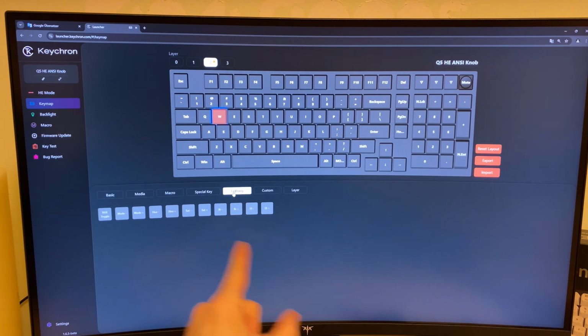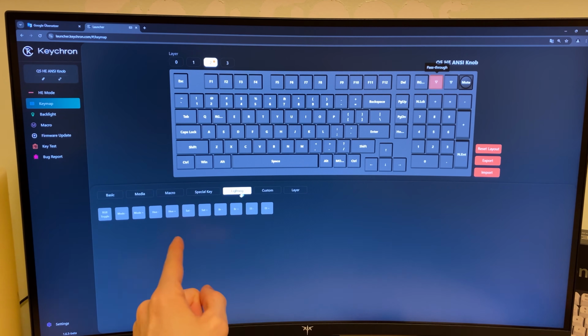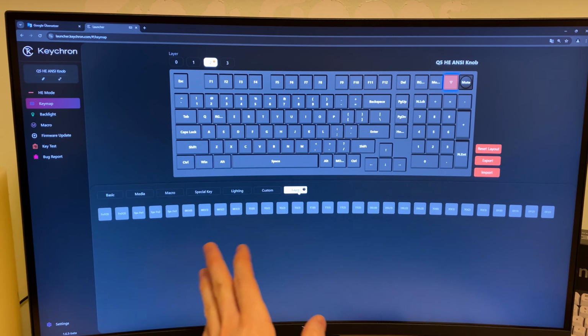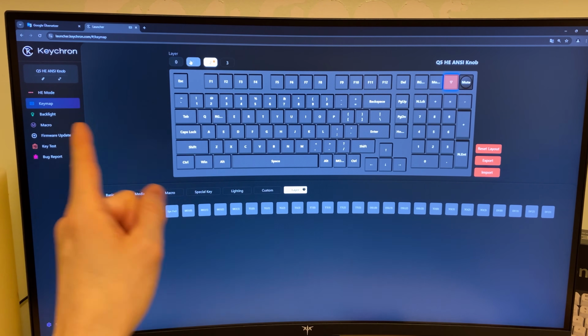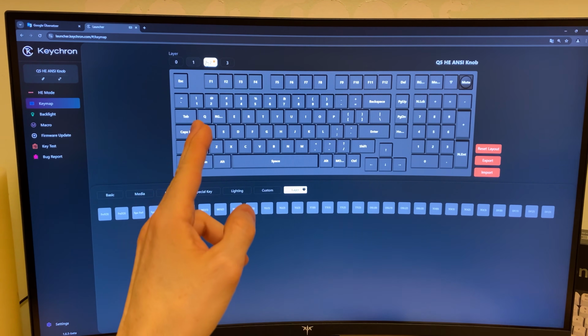We also have lighting controls. I will put the RGB toggle right there, and I will put the mode minus right there for a test later on. And we also have custom buttons as well as layers right there. So as you saw, with just a key map, you can already do a ton. And the layers, you can also control them up here, layer 1, 2, and 3. All that we did was on layer 2, by the way.